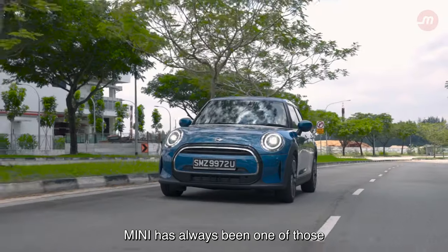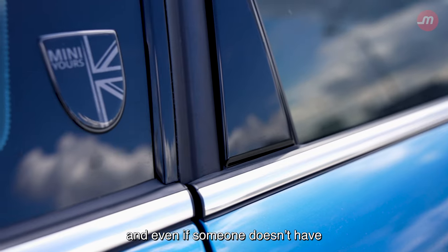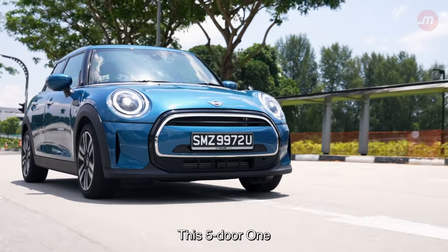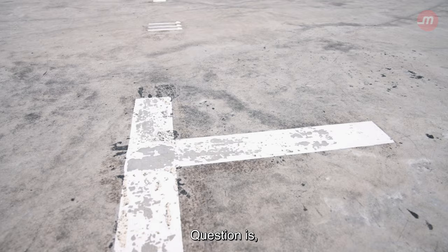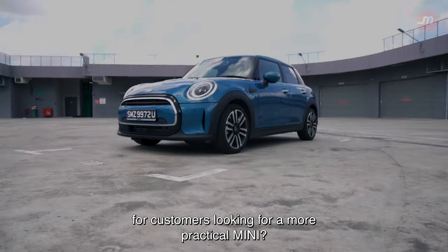Mini has always been one of those iconic car brands. Their cars are instantly recognizable, and even if someone doesn't have any clue about this British brand, chances are you'll hear them go, "Wow, that's a cute car." This five-door one is the brand's entry model into the Mini family, now with a modern facelift to boast about. Question is, is it an appealing choice for customers looking for a more practical Mini?